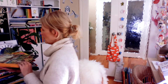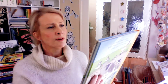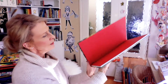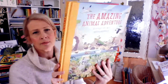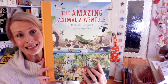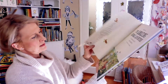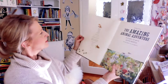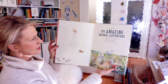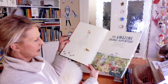Next, The Amazing Animal Adventure, an around-the-world spotting expedition. And this one is by Brendan Kearney, and it's by Laurence King. I don't know if you know any Laurence King books. You would have seen them around and about, but I particularly love what they produce. All right, so all around the world, spotting expedition. And the text and research was by Anna Claybourne.